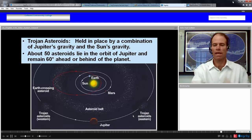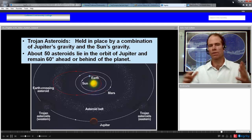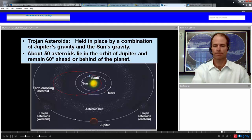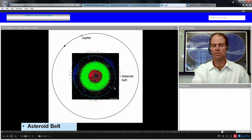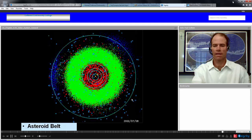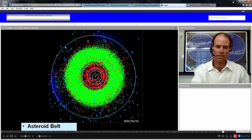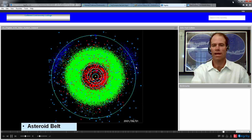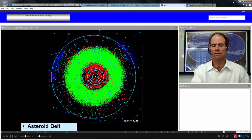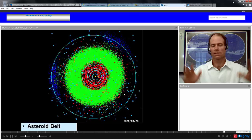So 50 major asteroids are stuck in these positions, about 60 degrees ahead or behind the planet Jupiter. Here's a look at this, Jupiter with the asteroid belt and the inner planets. Here's Mars here. And here is an animation showing cataloged asteroids, the asteroid belt. And we can see Jupiter over here with these two blue groups signifying the Trojan asteroids, about 60 degrees behind and ahead of the planet Jupiter, as we look at this very active inner solar system.